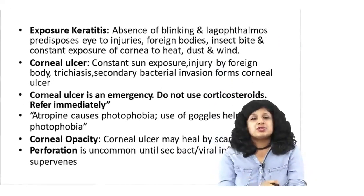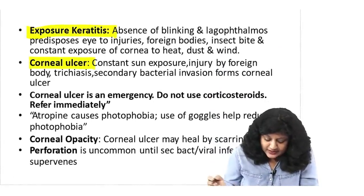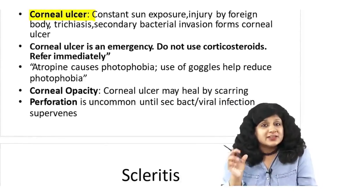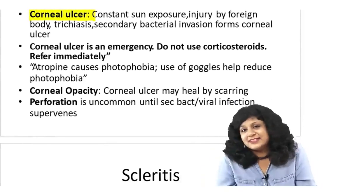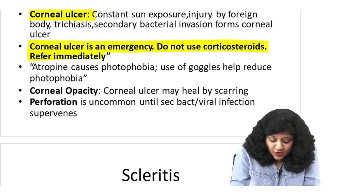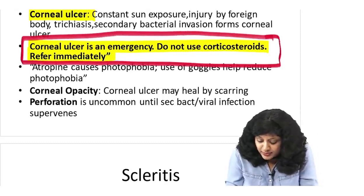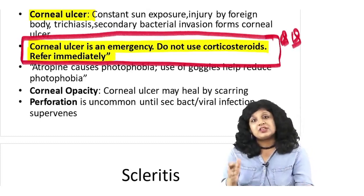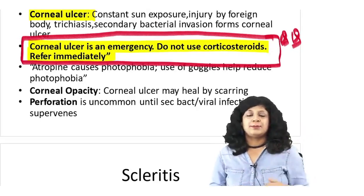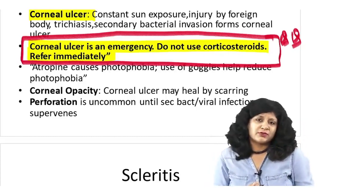Then we have exposure keratitis, and we can have corneal ulcers. Corneal ulcer is an emergency, because corneal ulcer will lead to corneal opacity and corneal opacity will lead to blindness. Do not use corticosteroids and refer immediately. Very important, because a clinical scenario can be formed on this. Suppose they have told you the systemic findings of leprosy, and it's not difficult to diagnose leprosy from the systemic findings.